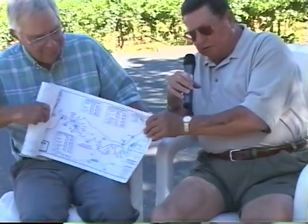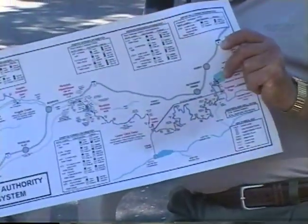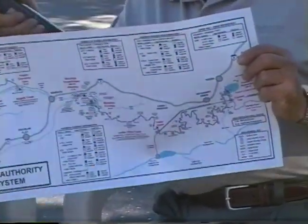But before we do that, you've got with you kind of a relief map here, and let's show our viewers once again just about what area we're talking about. Let me get a mic over here to you first.